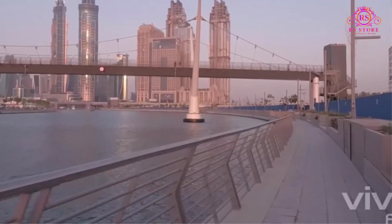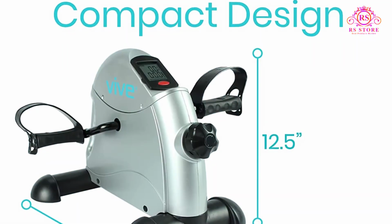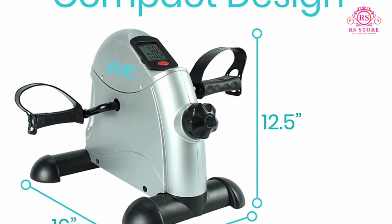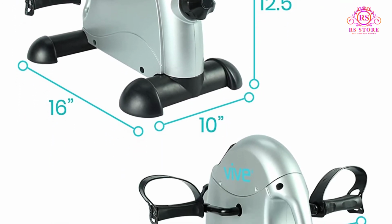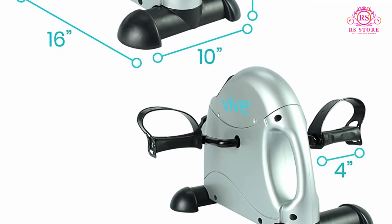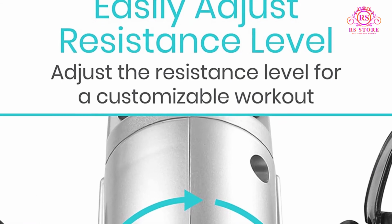It is only 12.5 inches high, which makes it easy to slip under any desk. Its non-slip, non-marking feet allow the pedal exerciser to stay in one place, and the design adds to its sturdiness. The pedals also have a non-slip surface with molded finger grips and toe loops which increase the safety as well as the comfort. Uses and capabilities.